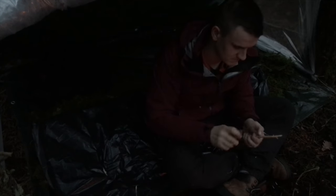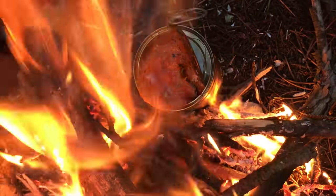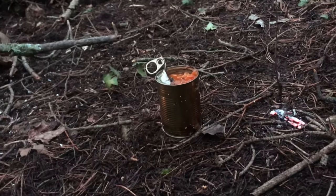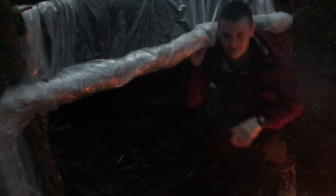So, the inside, my dinner is cooling down. Nighty night.